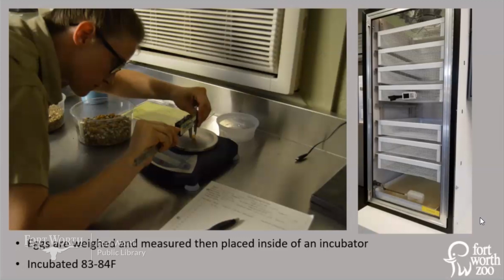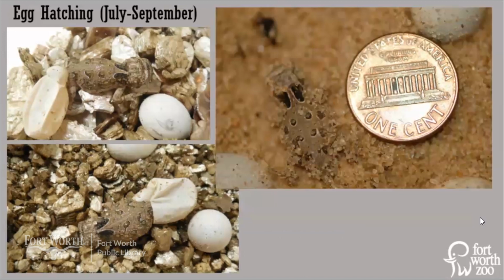With these clutches, we usually get a good even ratio of males and females, despite whatever temperature they're incubated at. And then egg hatching typically occurs between July and September. They're way less than a gram at hatching. Their entire body is basically the size of the building on the back of a penny. Tiny, tiny little things.